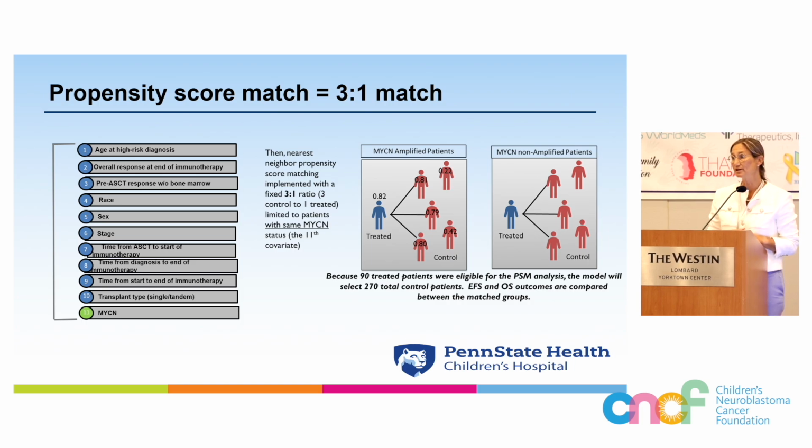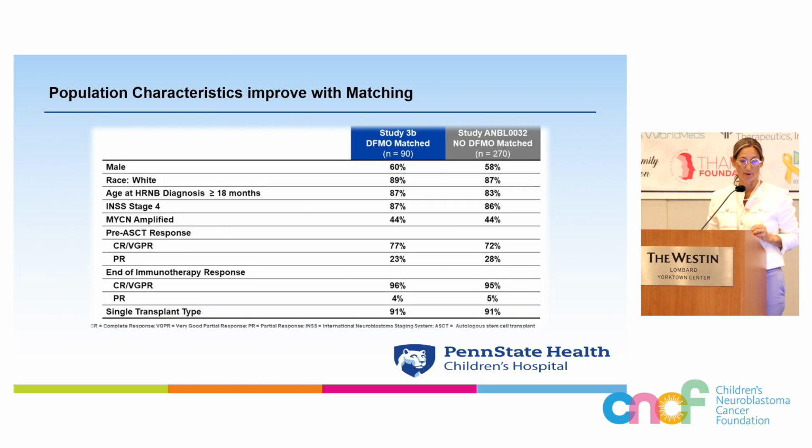We worked really closely with the FDA to identify what are the 11 most important criteria that would be important in risk and outcome for patients. And this was the list that was determined before even looking at the data, how do we want to match these patients? And so this now allows us to take one of our patients and find 3 patients that are exactly like that one of our patients.